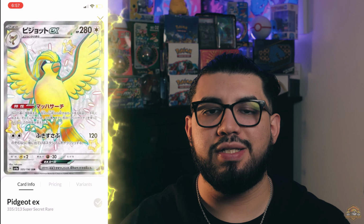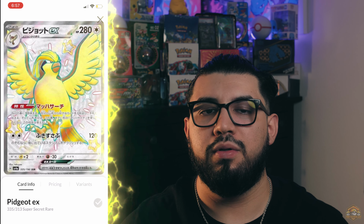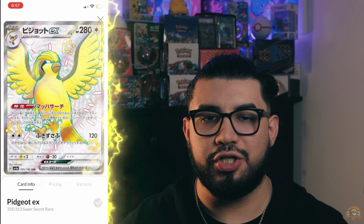Here is the Pidgeotto. The Pidgeotto looks super dope. As you can see, the hair is completely different. It's fully gold. And lastly, here's the shiny full art Pidgeot EX. Again, it has that gold hue, and just like the Alakazam, this is a full art shiny. Unlike the first two, it is just a baby shiny version.